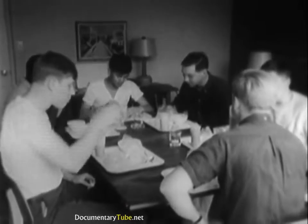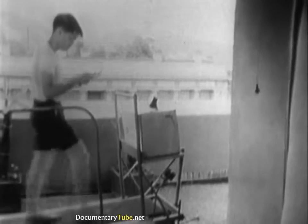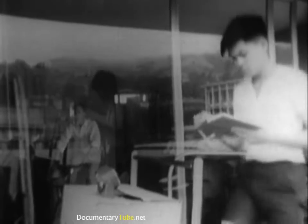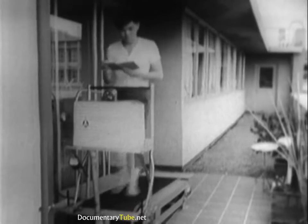You look out at the Golden Gate through the window, too. Here they are at the dining table, and here is a man doing graded treadmill work, which is standard every day for every subject, so that we can keep all things as constant as possible. And at the same time, he's learning his German as he plows along at 3 miles an hour.